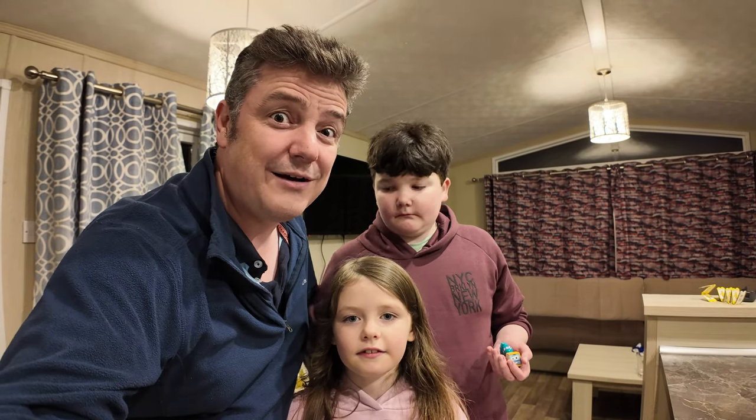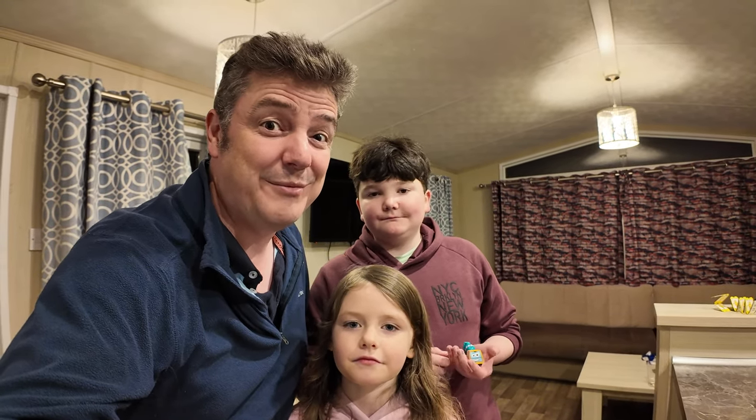Well, we've made it back to our caravan. We're packing our bags, and that can only mean one thing. It's sadly time to go home from our weekend away here at Haven in Hafan Y Mor.